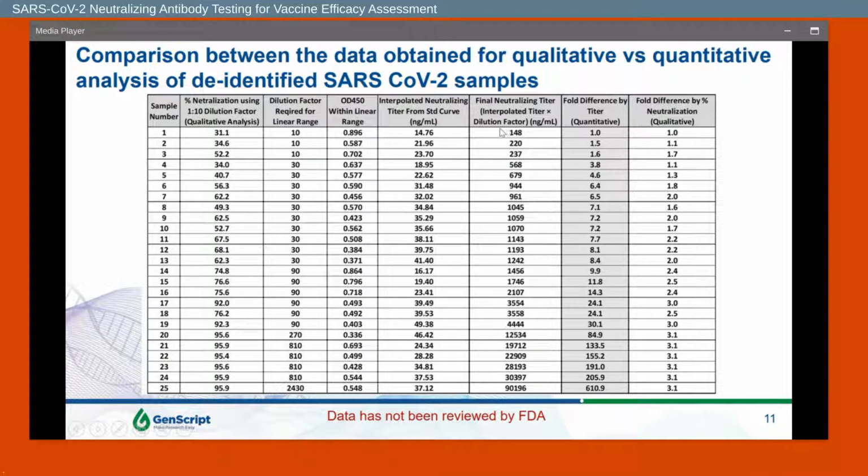Here's some data that we looked at with 25 samples. If you look at the final neutralizing titer across this set of samples, you have people that have very low titers. These were all people that were infected and then recovered from SARS-CoV-2, not vaccinated, with 148 nanograms per mil, and then in some people it went up to 90,000. So a very wide range of neutralizing antibody titers post-infection and recovery. This begs the question: it's probably going to be very individual how long neutralizing antibodies persist from person to person.